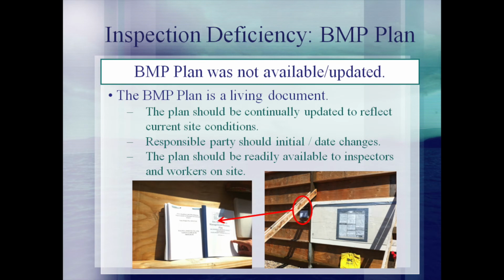During inspection, sites have either not had the BMP plan available on site or it was not updated. The plan is the basis for how a regulator will evaluate the site. Therefore, it is vital to have the plan available and up to date so that it is clear which BMPs should be present on the site. The construction site pictured here did not have a trailer on site in which to store the BMP plan. Instead, an installed plastic sleeve was used on the site so that it was available for workers and inspectors.